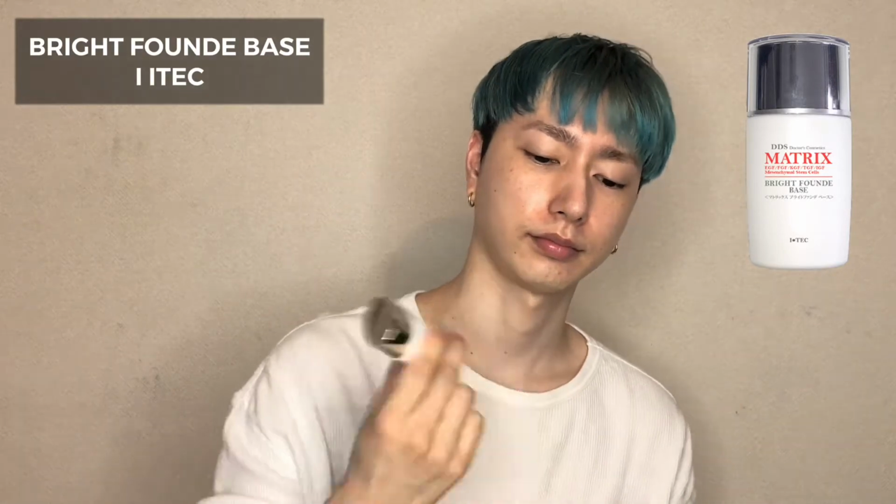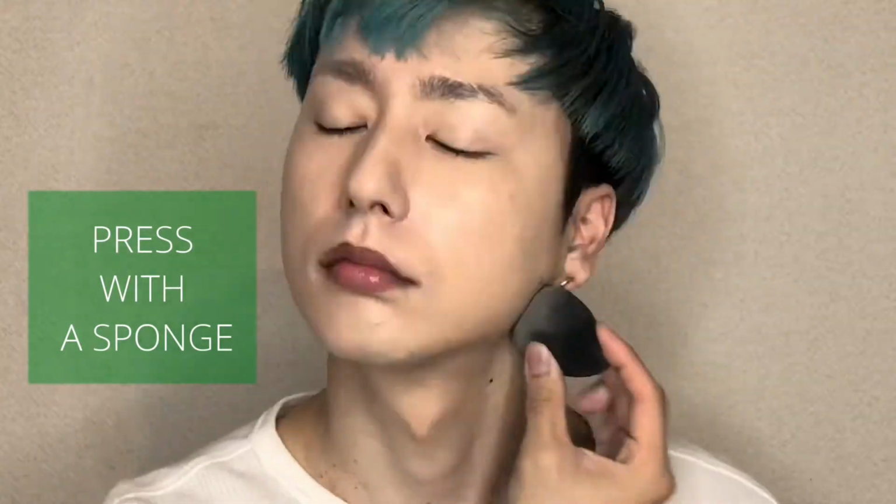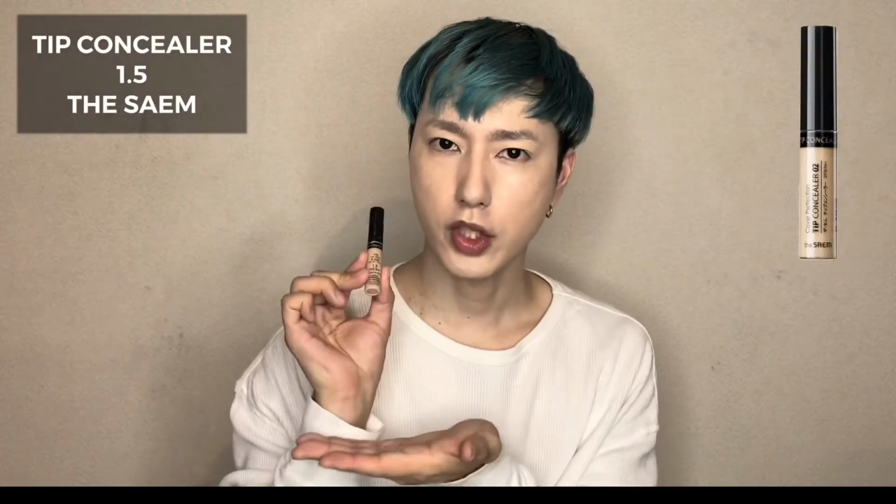I'm gonna use this primer, and a foundation from Misha. Concealer.